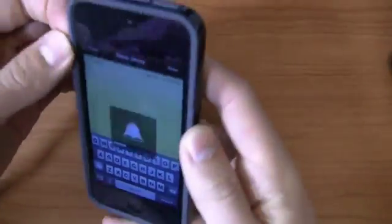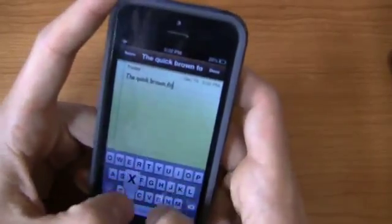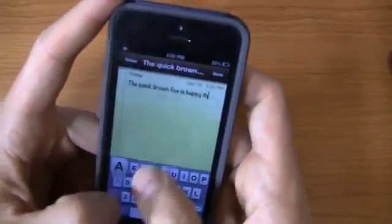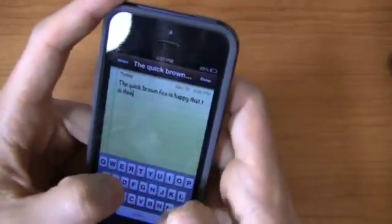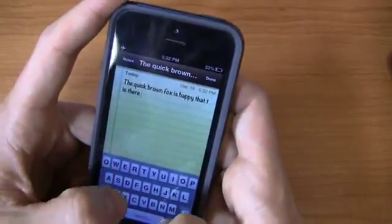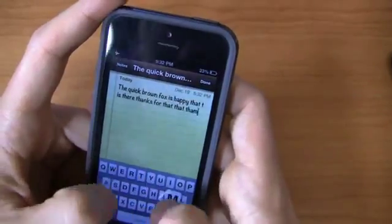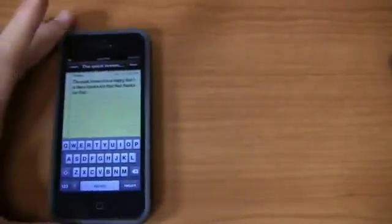Now it does keep up. I find that especially when I turn the sound on. Let's say the quick brown. I was happy that it is. And what I was doing is, let me think. There, I can use there, for example, or thanks for that. I always say thanks for that when I'm testing. And you can see this one keeps up relatively quickly. Portrait landscape is responsive. Software updates have fixed that problem.